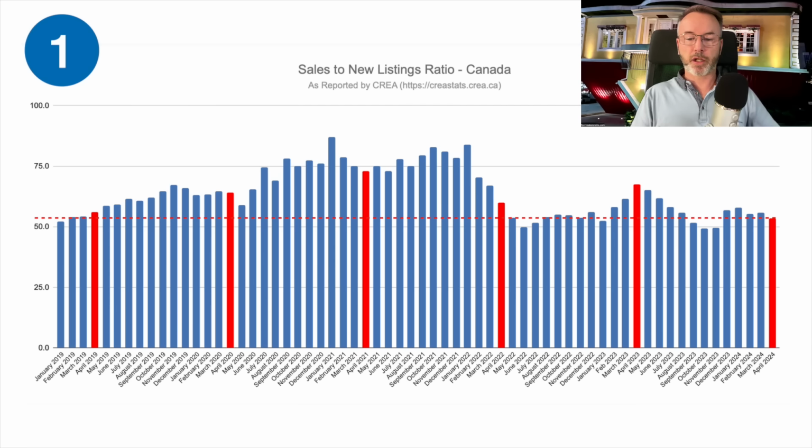And you can see looking at this April, it's around 53% right now. It is a balanced market. We've never actually dipped down into a buyer's market below 40% in recent years anyway. And you can see it is the worst April in the last 5 years. So definitely not a good trend when it comes to the health of the market when compared to other years.